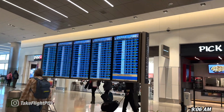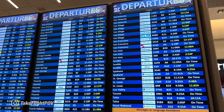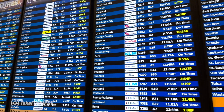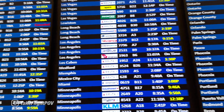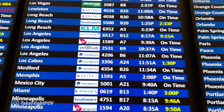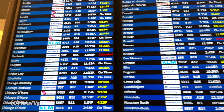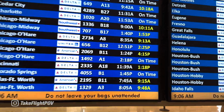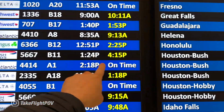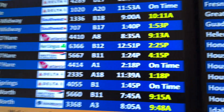I just want to show you all the flights that are delayed. Now that I know, all those things that are in yellow, those are all flights that are delayed. Sometimes they're not off by much. Sometimes they're off by a couple hours, like this Los Cabos. It was supposed to be 11:51, now it's 1:30. But yeah, a lot of delays today. Not very many cancellations, just delays. Here's another one. As you see, this is like a 3-hour delay, 2-hour delay, 1 hour 45 minutes, whatever. So yeah, time to go get on my flight.